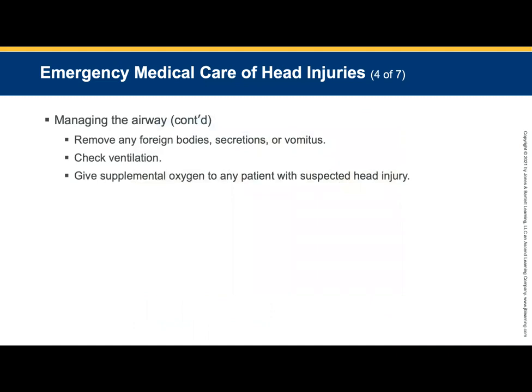Remove any foreign body, secretions, or vomitus anytime you manage the airway. If they're ventilating, if they're breathing, are they breathing properly? Do I have to assist them in their respirations? Do I need to bag them? Well, we know we're going to automatically put them on high flow, so that's cool. But do I need to bag them is my question. Just because they're breathing doesn't mean it's adequate.